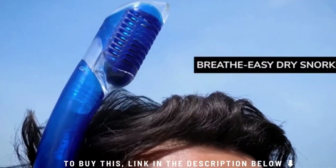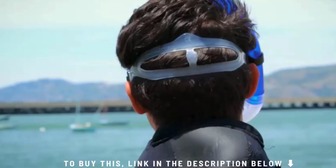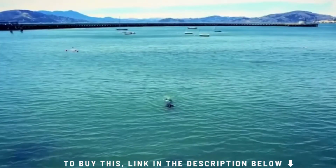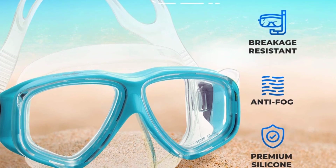Impact-resistant tempered glass lenses. Dry top snorkel. Anti-fog mask. Flexible tube. Tough glass lenses for shatter-proof confidence. Reasonably priced for the whole family. Beautiful clarity allows crisp vision underwater. Available in 6 colors. Tempered glass lens is impact-resistant.